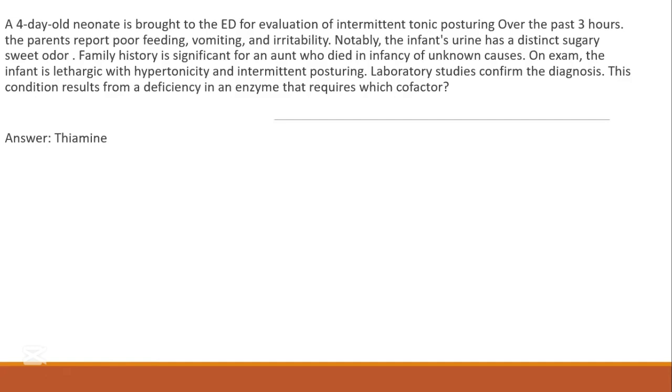On the clinical picture side, the affected neonate will have a maple syrup odor, a sweet odor, seizures, and acidosis, ketoacidosis, metabolic acidosis. It is autosomal recessive. This condition refers to maple syrup urine disease, and the pathophysiology here is a defect of the branched chain alpha keto acid dehydrogenase complex. The branched chain alpha keto acid dehydrogenase complex is a thiamine-dependent enzyme.